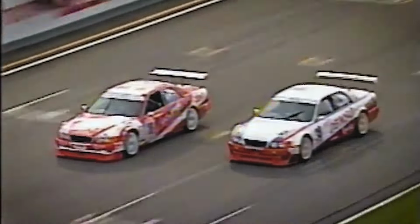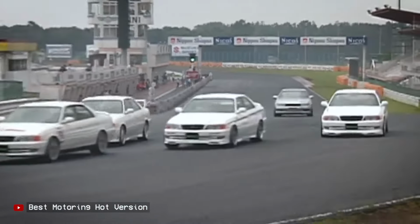And in 1998, Masanori Sakiya raced a naturally aspirated 3SGE powered Chaser, racking up 6 wins, securing the season title by a wide margin. So yes, the Chaser, it can go racing and it can win. Production of the Chaser ended in 2001 after a 24-year run, and it was replaced with the Verosa.